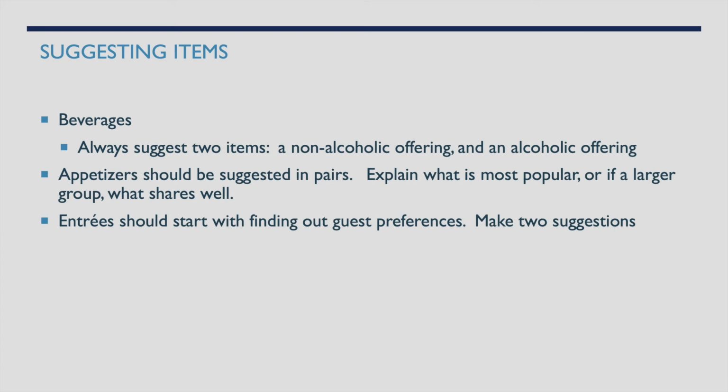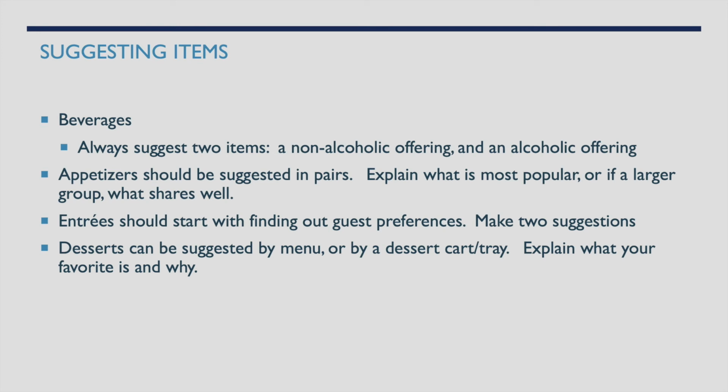Entrees should start with finding out guest preferences. We've talked about that a million times, right? So you want to ask them what they're in the mood for, what they haven't had in a while. Make a couple suggestions based off that.